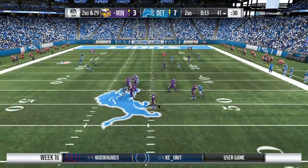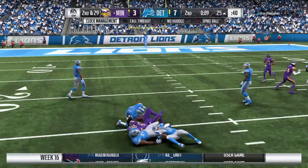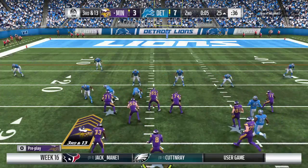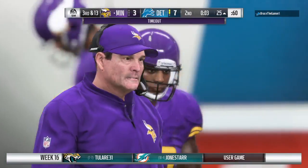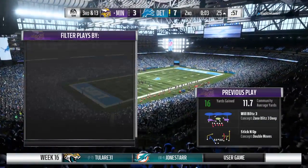From the shotgun, it's Cousins. Got some real estate inside the 30. Oh, he's got a man wide open, complete. They get 16 out of that one, but they'll still need to convert on 3rd. Now whistles and a timeout with 3 seconds left in the first half.